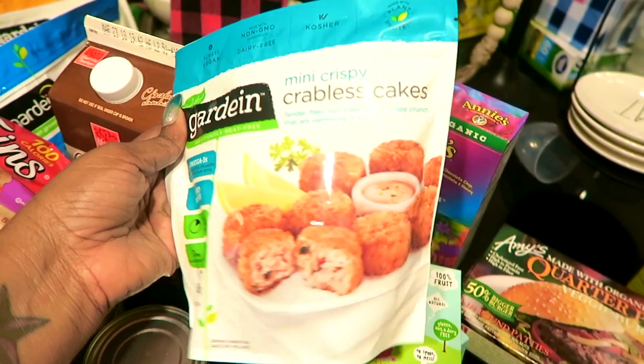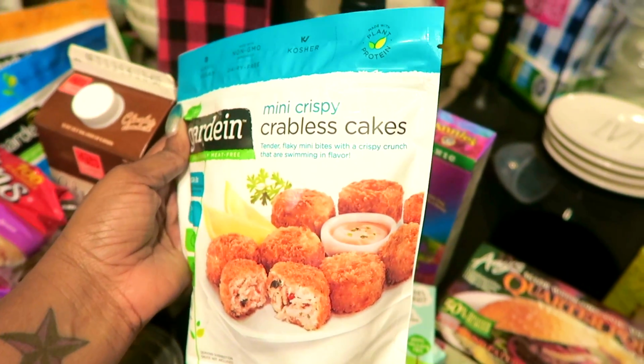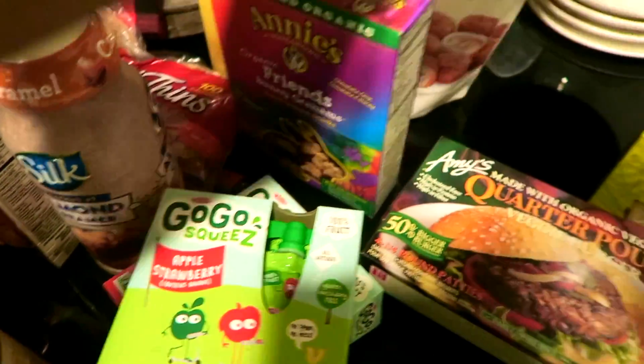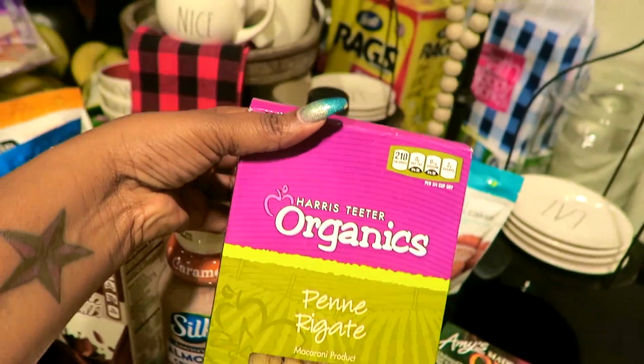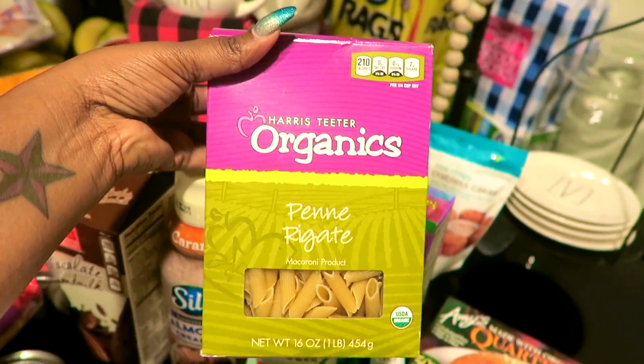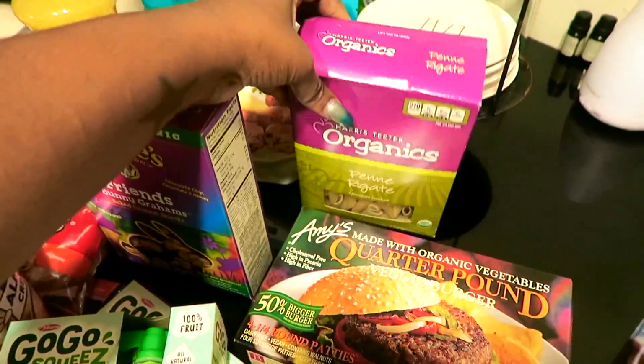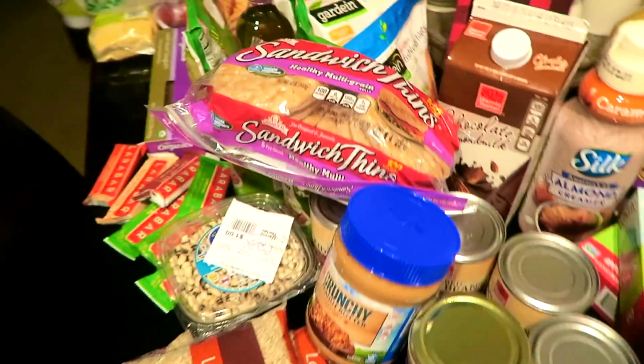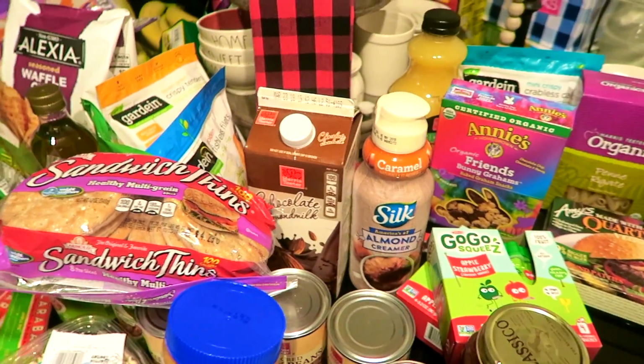Anyway, I'm rambling. This is mini crispy crabless cakes for the children's lunches, and then we have Harris Teeter organic penne, and that's it. And then my husband got a pack of water, 35.